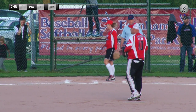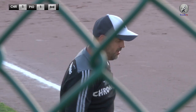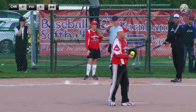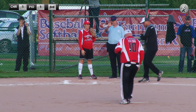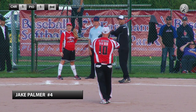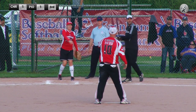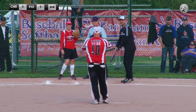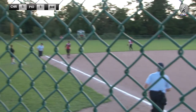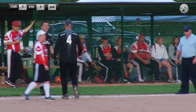Going to the top of the third now. This game's moving along. Left fielder Jake Palmer. Dan Spinks delivers. That'll be a strike. Went over the plate. He didn't swing for it. Nice swing. Drops into left field for a single. He'll be held at first.